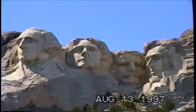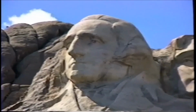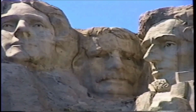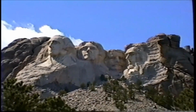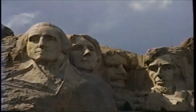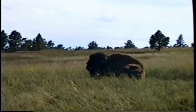And here we are at Mount Rushmore in Keystone, South Dakota. It is a national memorial, a massive sculpture carved into Mount Rushmore in the Black Hills region of South Dakota. It was completed in 1941 under the direction of Gutzon Borglum and his son, Lincoln. The sculpture's roughly 60 feet high granite faces depict U.S. Presidents George Washington, Thomas Jefferson, Theodore Roosevelt, and Abraham Lincoln.